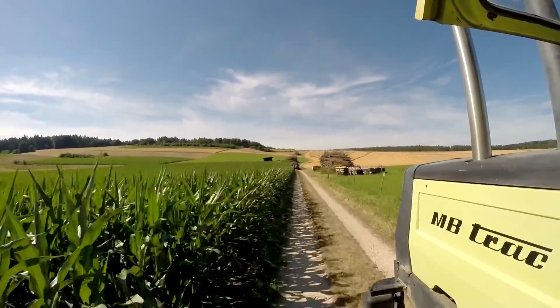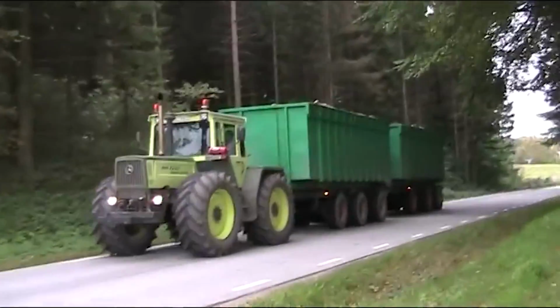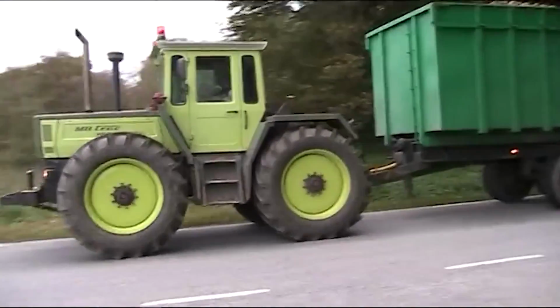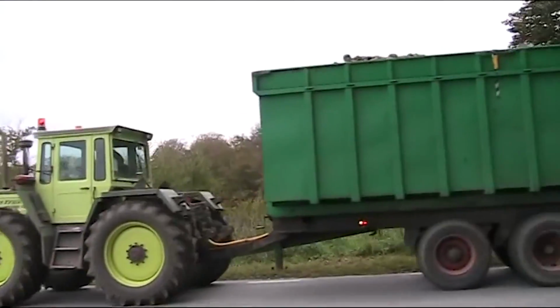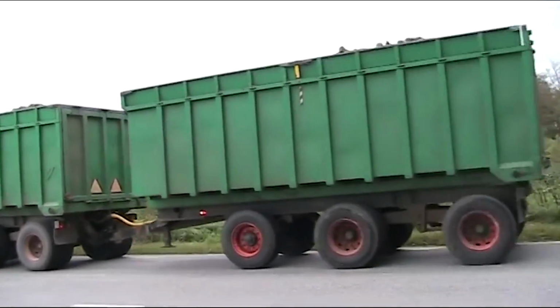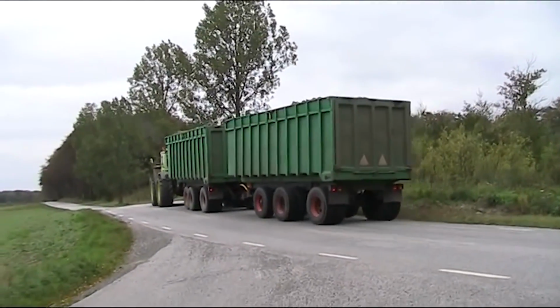The MB trac has developed a stereotype of being a powerful and reliable tractor that could handle any task. Farmers and agricultural workers who used the tractor often spoke highly of its performance, durability, and versatility. The tractor was also known for its unique design, including its cab-over-engine configuration, which gave it a distinctive look.